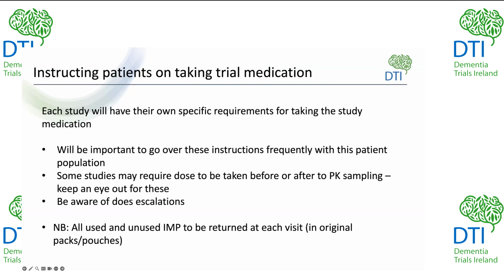So each study will have their own specific requirements for taking the study medication, especially those that may not have their study partner living with them or who might live alone. It'd be important to go over these instructions frequently with this patient population, as you may need to repeat these over the first few visits after starting the study drug. Some trials will have very specific requirements on taking the medication, such as one we had recently where it must be taken first thing in the morning, 30 minutes before their other medication, and food with only a tiny amount of water. So these can often require a little bit of discussion with the families as to how best to ensure compliance.